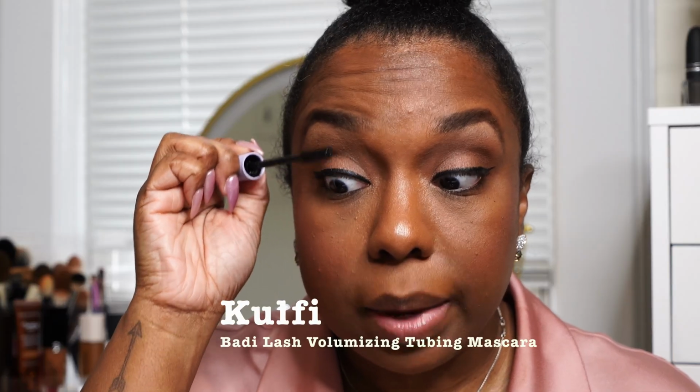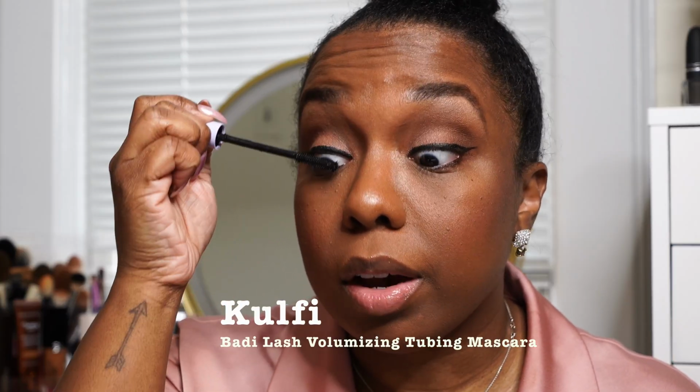Kulfi mascara. I actually really like this mascara. I really do. I like it better than the Makeup by Mario because it doesn't burn my eyes. I don't have sensitive eyes at all. But that Makeup by Mario, when I go to take it off, it burns. I thought that the Edam cleansing balm that I just bought was burning my eyes, and I was so disappointed. I was getting ready to come on here and tell y'all, don't put it near your eyes, maybe just use it for face makeup. I used my Elemis balm, which I've always used, a favorite of mine, with that Makeup by Mario mascara, and it burned. That never happens to me with Elemis.